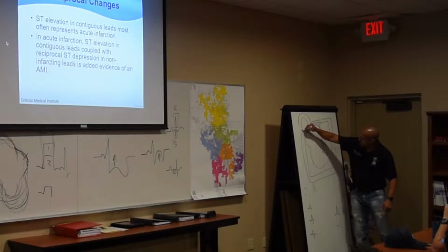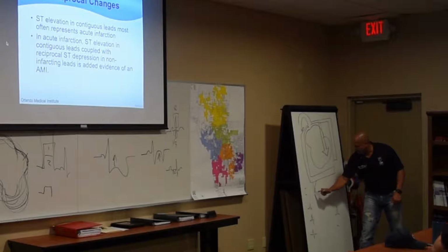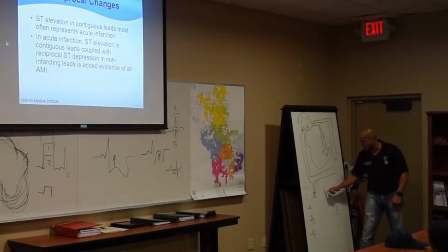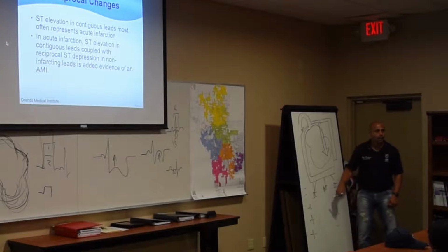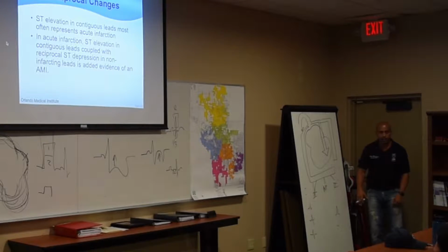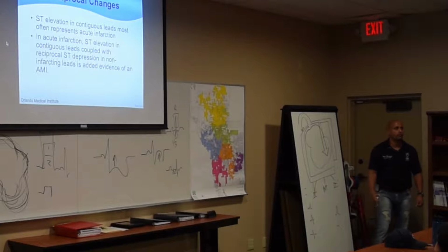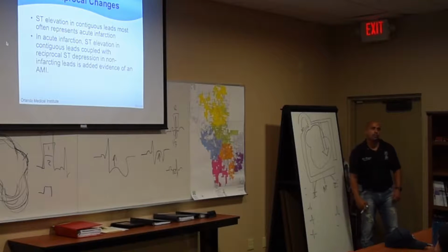So the right coronary artery comes all the way down the right and to the inferior wall. So if you look right here, what lead is this? 3, AVF, and then lead 2. So that's what part of the wall? Inferior. Who looks at it? These things right here that branch off the right coronary. So the inferior wall is a problem with artery. It's a blockage in the right coronary artery.